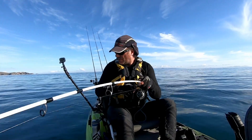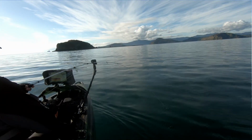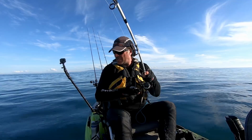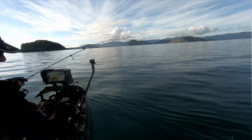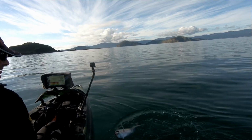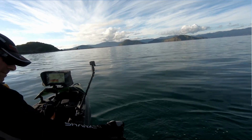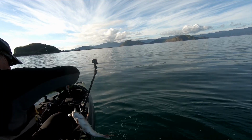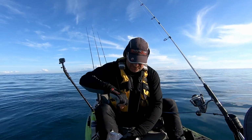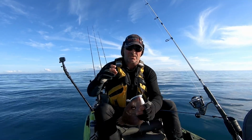I've caught a lot of smaller fish, but I'm just picking up the odd fish here and there, and this one here is definitely a contender to come home. And this is on a hollow belly, the new Berkley hollow belly bait. They seem to like them, and I've been catching a few fish on them too. So let's just show you that.